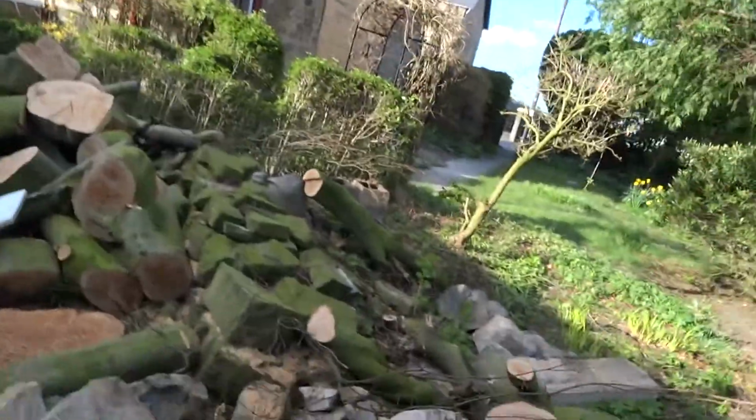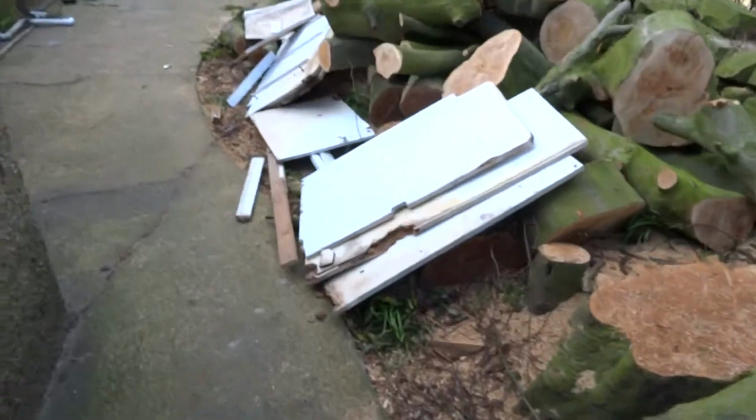So where do we start today? Got home from work in the builder's ring, and first of all, a bit more rubble outside.